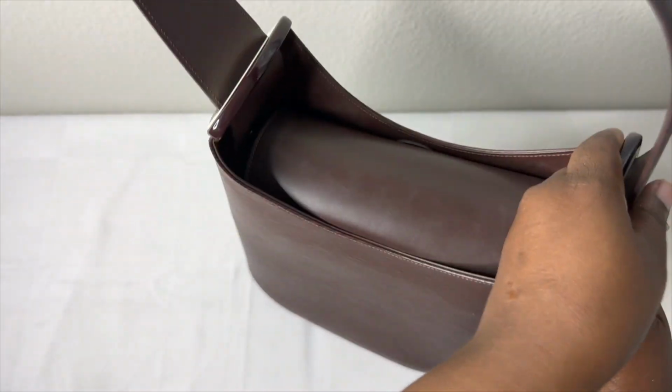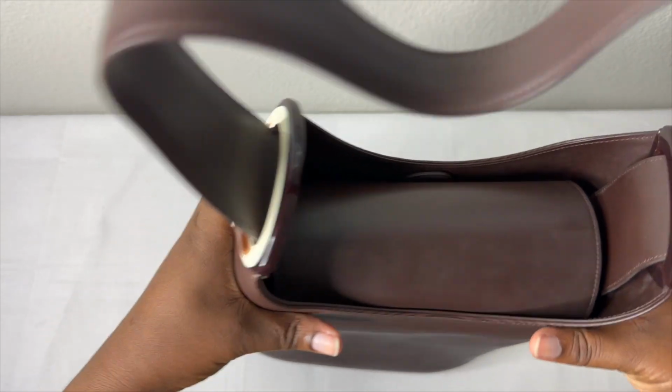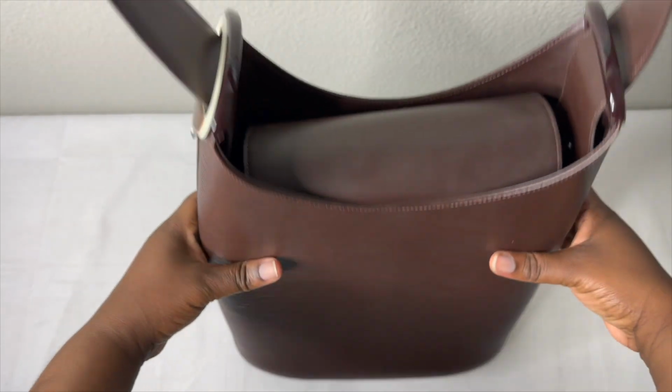Guys, look. Obviously, I did buy this pre-loved. It was for a steal, okay? This bag is so beautiful. I just love the shape of the bag.